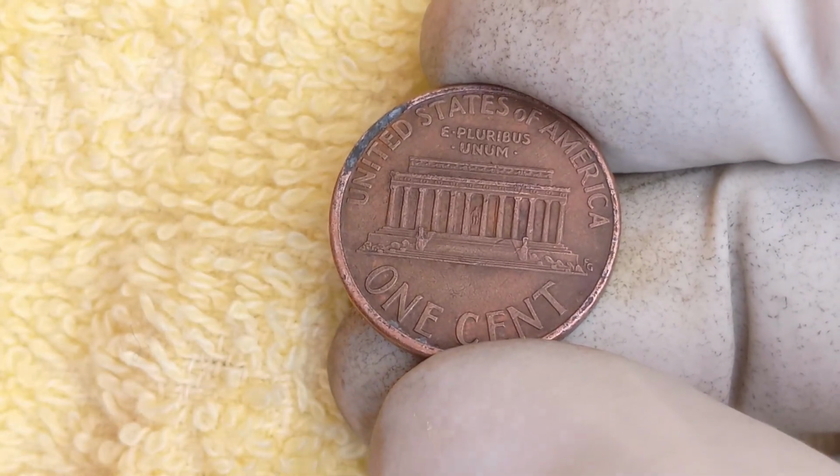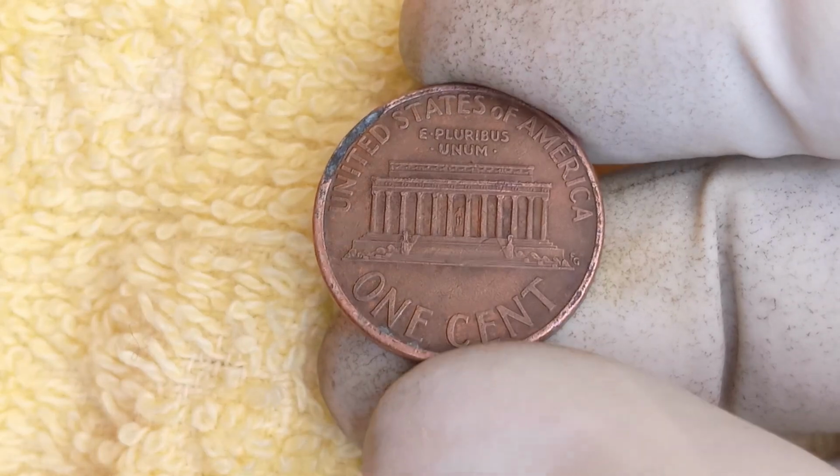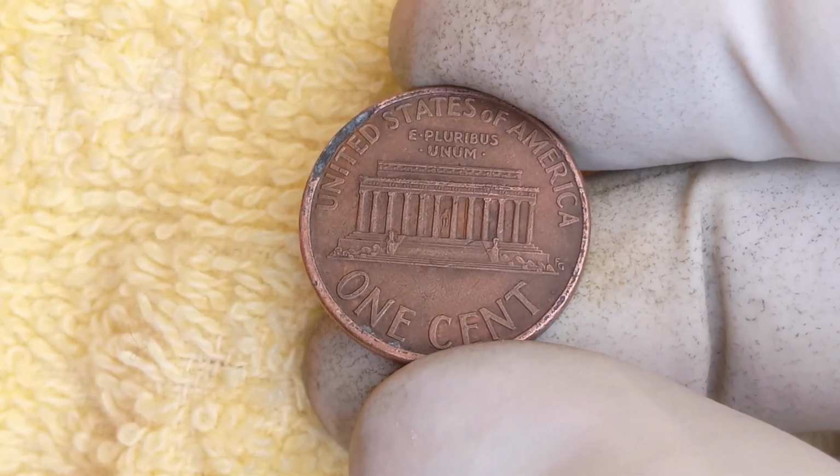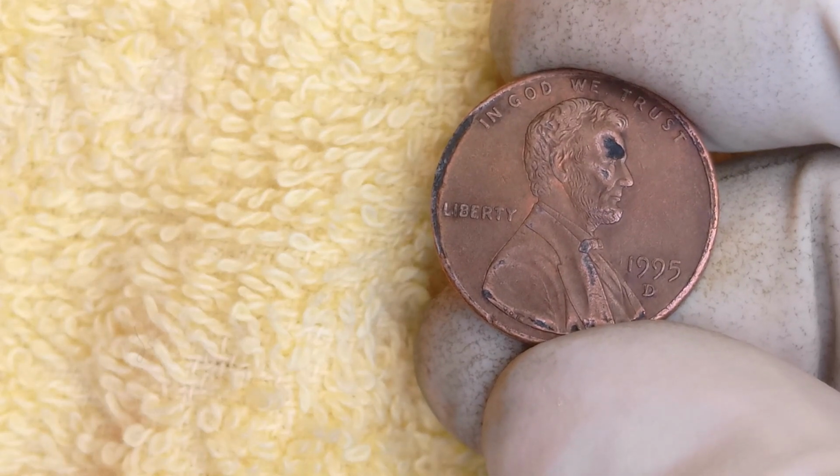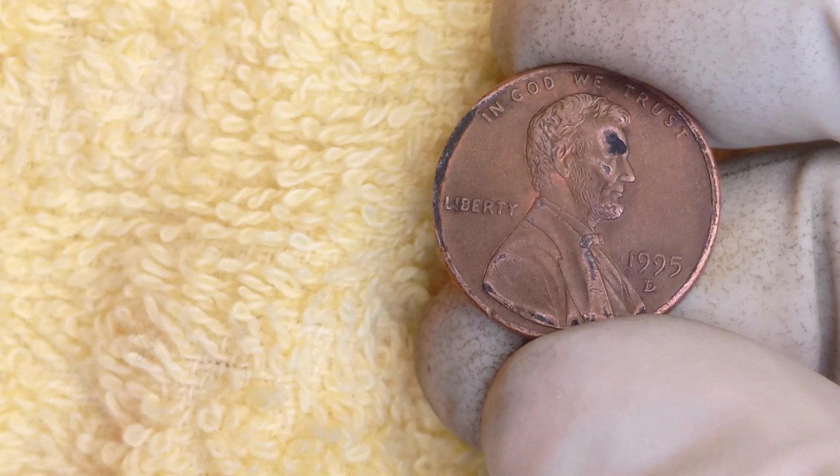If you believe you have one of these rare pennies, it must be certified by a top-tier grading service like PCGS, Professional Coin Grading Service, or NGC, Numismatic Guarantee Corporation, to confirm its true value.